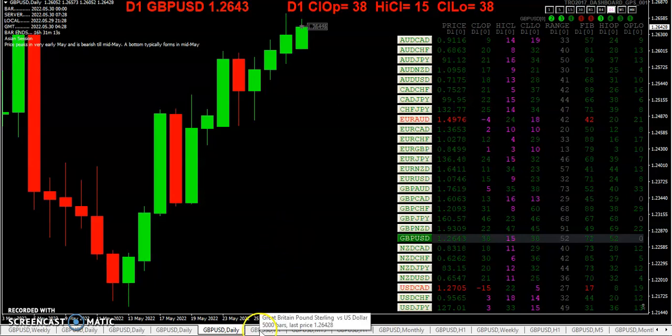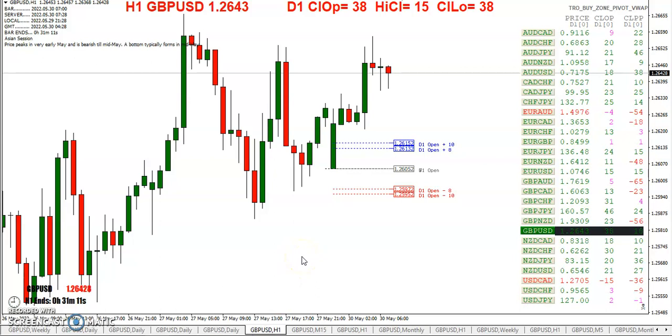Once again, it is a holiday weekend in the States. I'm wondering if the London traders are going to run the price up here. And then come Tuesday, the U.S. traders will push it back down. But we'll have to wait and see what happens.